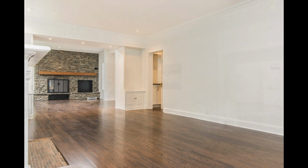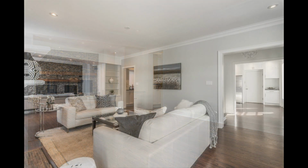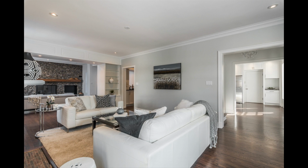And I added some geometric patterns, pillows, and it made it look different than the rest of the rooms, but I thought it looked really good. Another thing I really like using is large art. If you have large art, it makes a big difference.